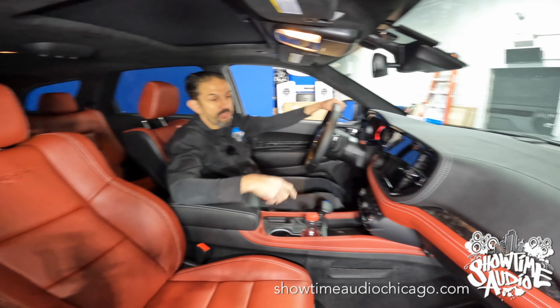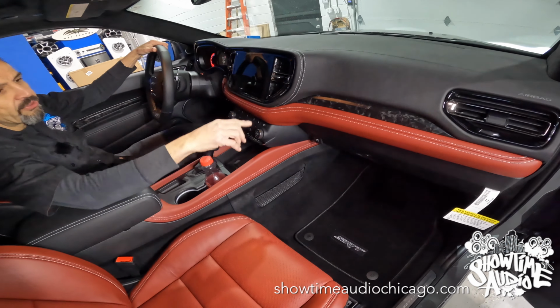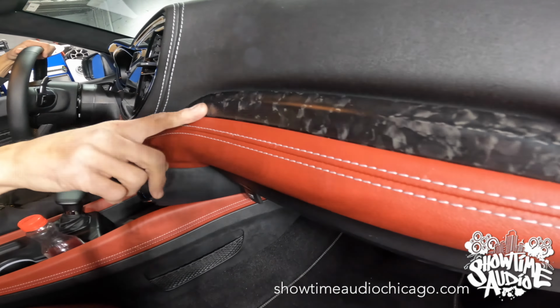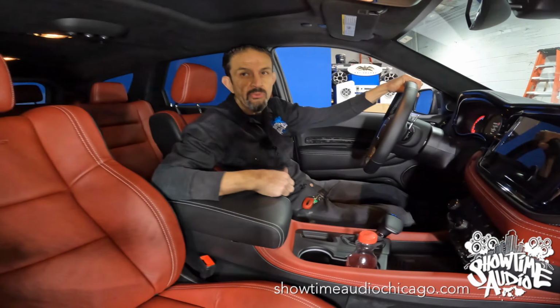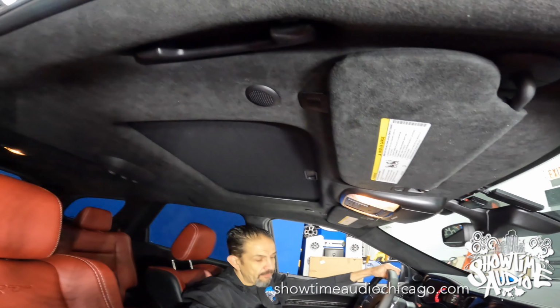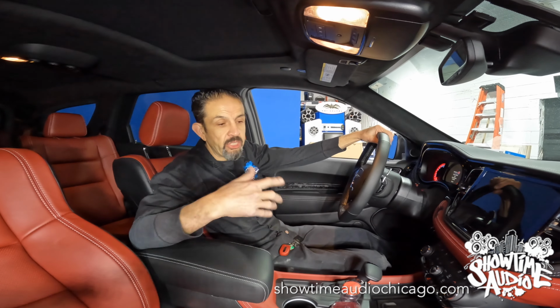Look at how beautiful this thing is. So Dodge really stepped it up. I mean, it's got the red leather with the white stitching, and it's got this matte satin carbon fiber finish. It is just an absolutely gorgeous truck. Suede headliner, just amazing, especially being from the factory, right? So it comes basically pre-spec this way. It's just a beautiful car.